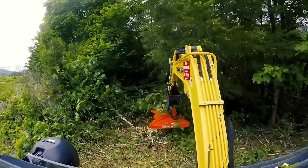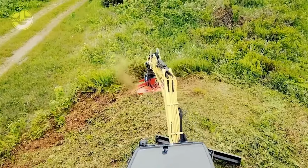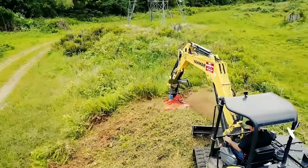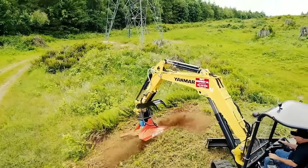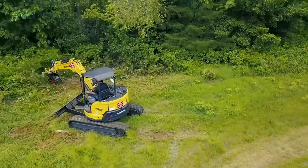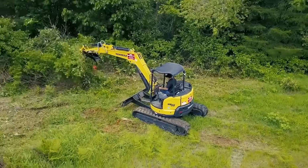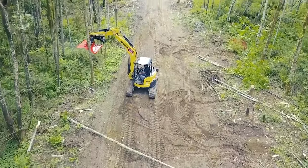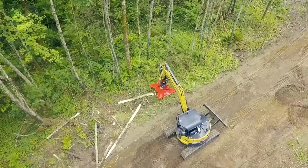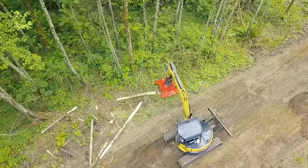effectively handle even the toughest brush and debris, allowing it to easily cut through materials up to 6 inches in diameter. The Cyclone 48-inch brush cutter's versatility allows it to be used with excavators weighing between 8,500 and 18,000 pounds, making it appropriate for a variety of applications, as well as its small size and simple to maneuver in confined spaces and around obstacles.